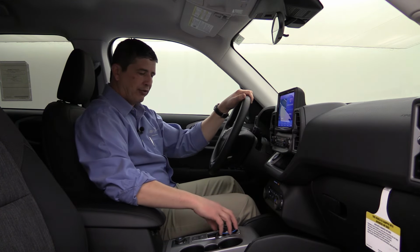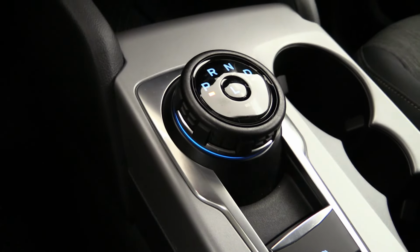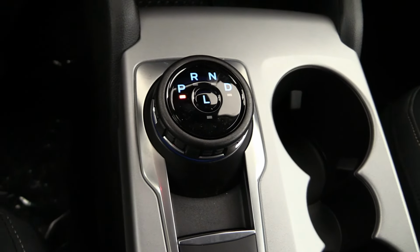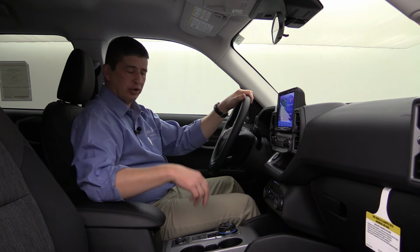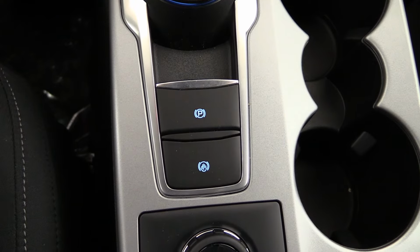Also right in here you do have your rotary style shifter, and I love this. It has that rugged rubberized feel to it, so you can turn that. Different than any of the others. This is specific to the Bronco Sport and gives you that look with the blue lighting around the outside. These buttons below that, you do have the emergency parking brake. It's right there. You can activate and deactivate that there.